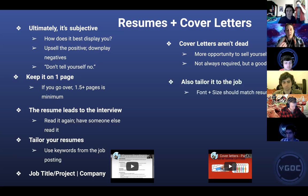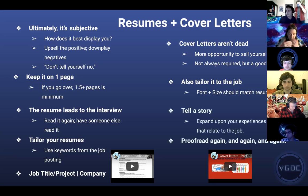They should also be tailored to the job, and they should match your resume in terms of font style and size. They're like a pair, and the cover letter is leading into the resume, so you want them to look fairly similar in terms of style. And again, you're just telling a story about yourself. You want to make yourself sound interesting and human. This is where you get to be human.